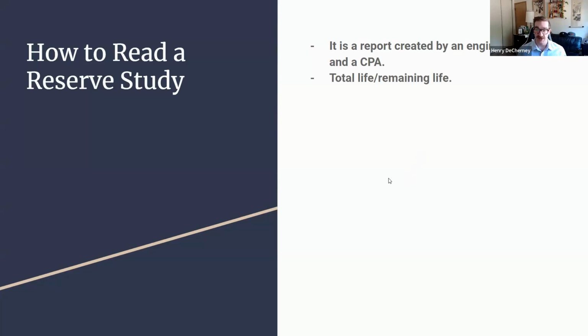And it's a pretty exhaustive list. So it'll go through everything from paint, doors, elevator, siding, roofing, paving, asphalt paving for the parking lot. I think it's an exhaustive list of everything in the association that could or might need to be replaced, and then the cost associated with that as well.